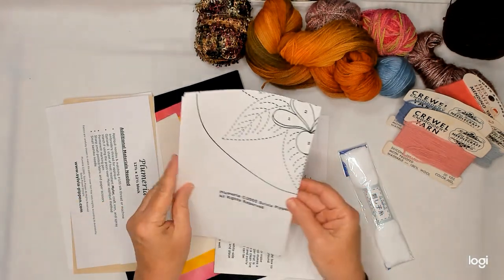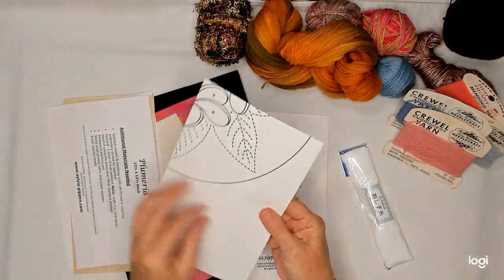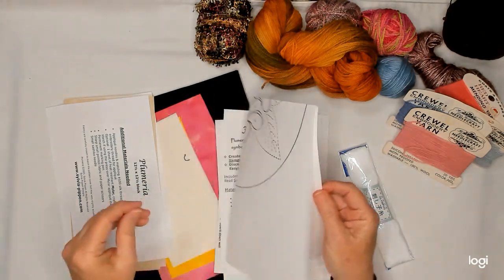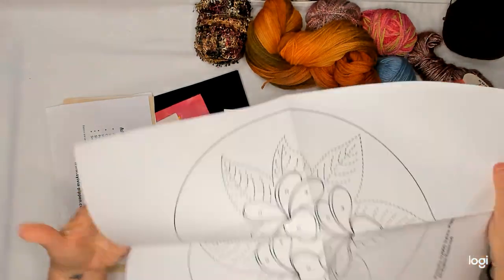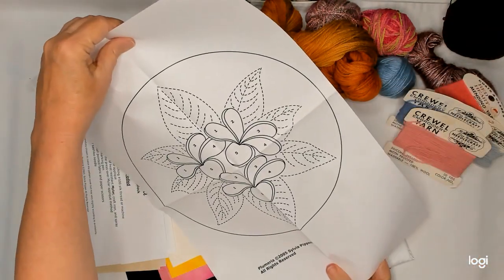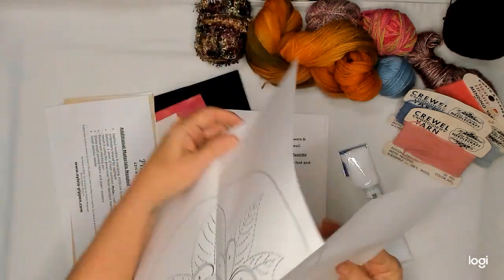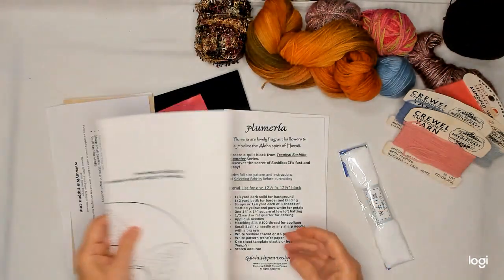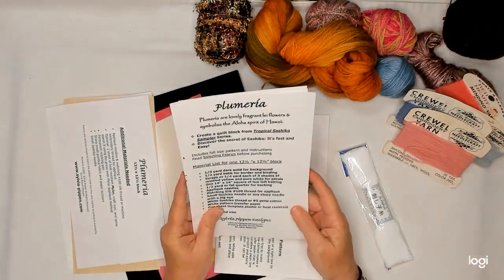This is the pattern. Will I ever get around to doing it? I don't know. It looks a little, well, it doesn't look too hard. I might do it. There's another.